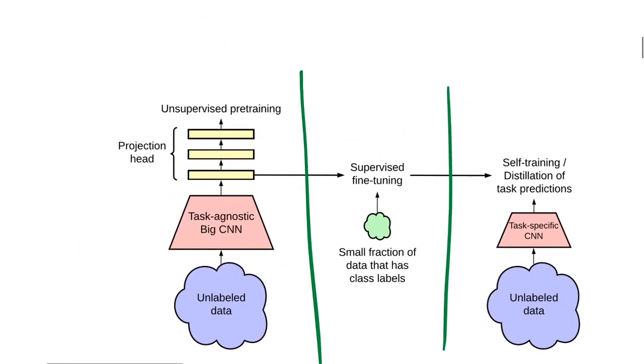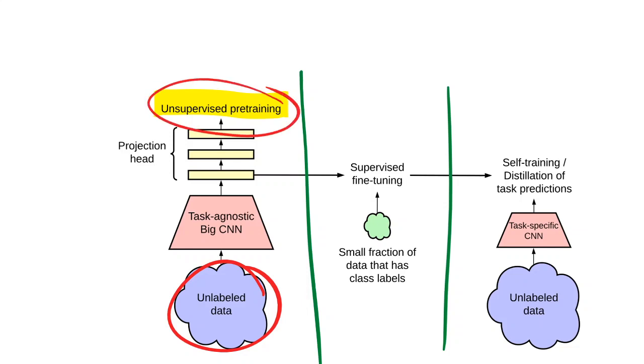The one on the left is unsupervised pre-training. So they say, let's forget about the labels right now. Even like here, unlabeled data. So even the data where we have the labels, let's forget about the labels. And let's just do unsupervised pre-training. Now, unsupervised pre-training in this kind of setting is also known as self-supervised pre-training.